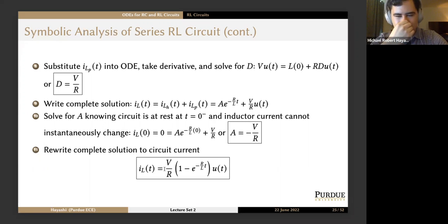And again, if you've been diligent about keeping track of your units, which some of you would really benefit from being more diligent about on homework, V over R is units of current. 1 is a constant, and the exponential is a constant. So we get units of current overall. R over L has units of 1 over time, so 1 over seconds, and t is in seconds. So that means the exponent should always be a unitless number, just a number. So yeah, units work out.